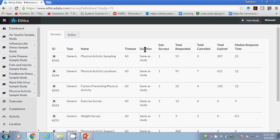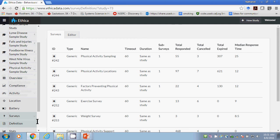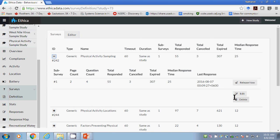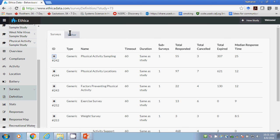You'll notice there's also a summary here of the number of people that have responded to, for example, this survey instrument, the number that have canceled it, and the number that have let it expire. So a survey or questionnaire can come up, and if someone doesn't answer it within some defined time, defined on a per study and per survey basis, is that right? Or is it all surveys within a given study of the same expiration time? Per survey. Per survey, okay.